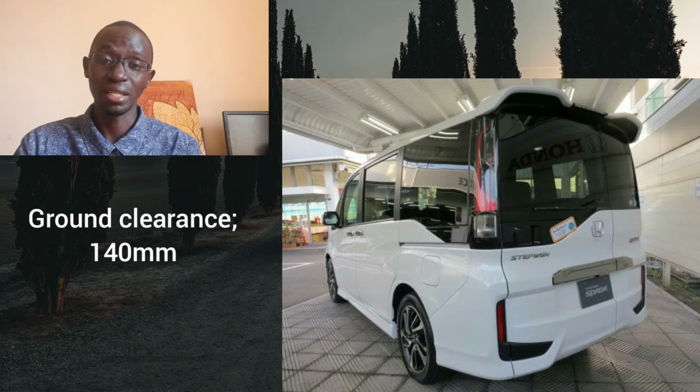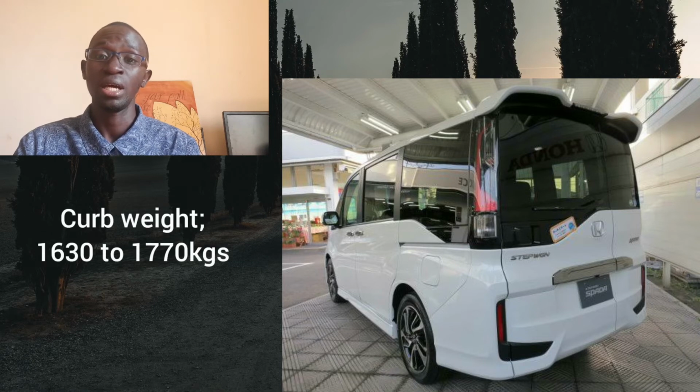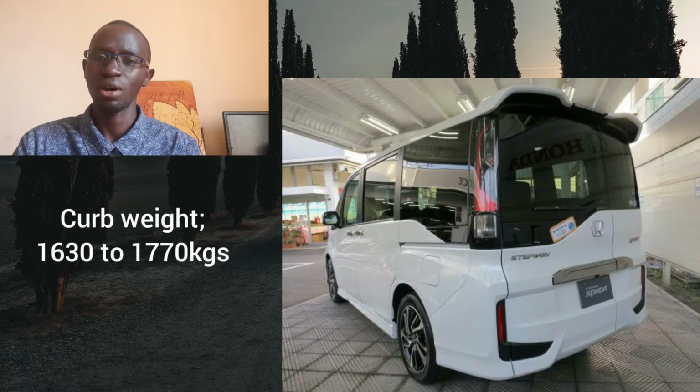This minivan gets discs all around, with the front ones being ventilated, so the stopping power should be very adequate. Lastly, the curb weight of this big minivan ranges between 1630 to around 1770 kgs, and it's actually slightly heavier than the Voxy, whose weight ranges between 1560 to around 1730. So there you have it.